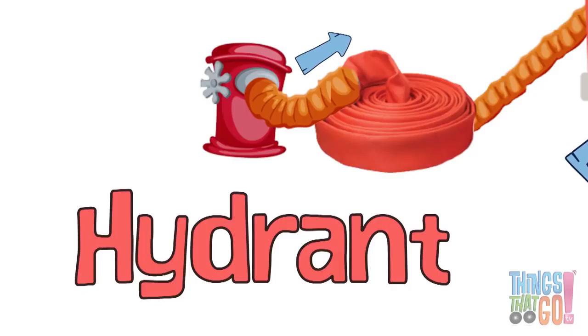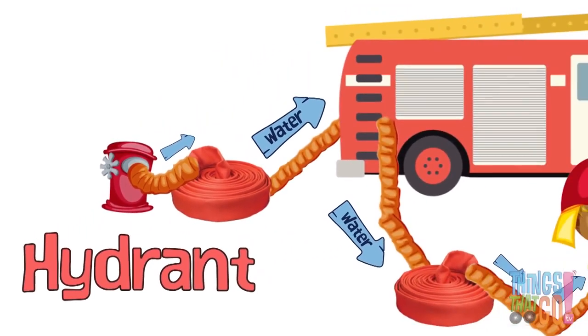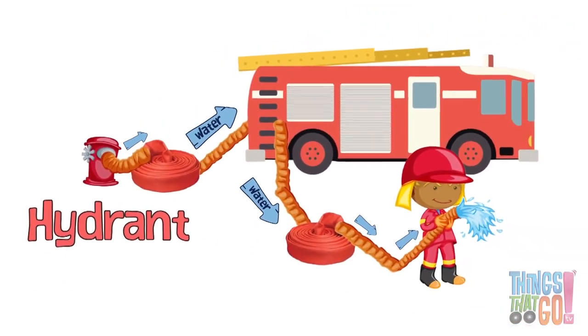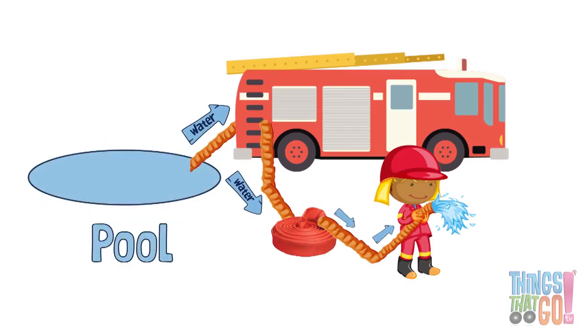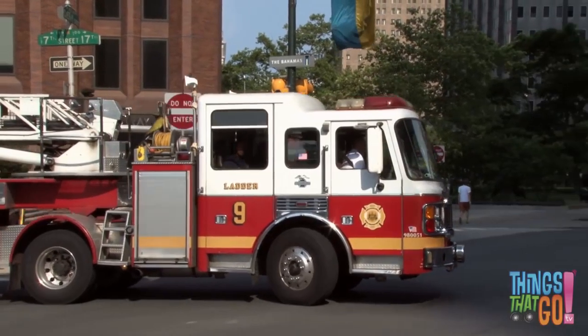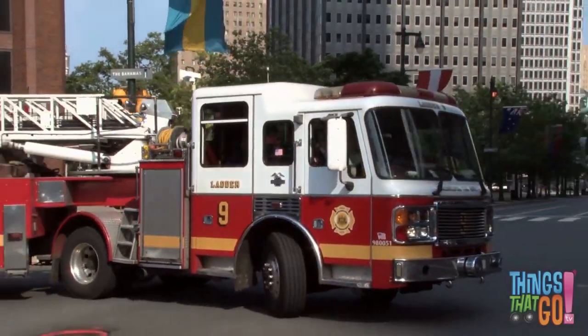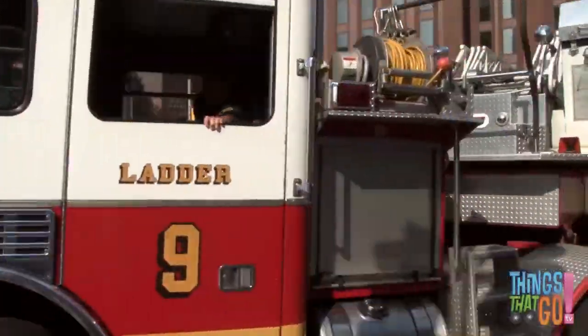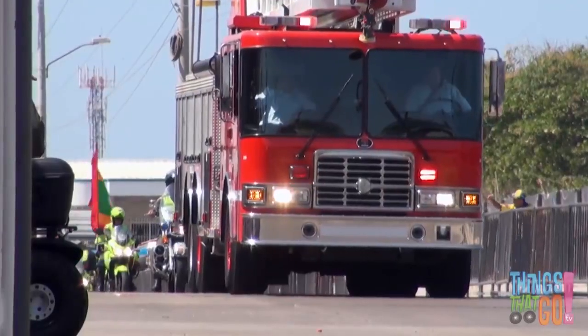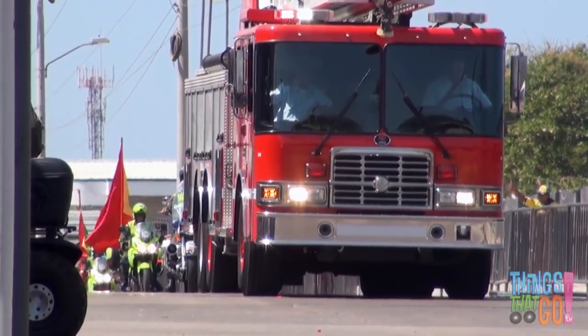When a fire truck gets to a fire, the intaker sucks up water from a hydrant, and the discharger pushes the water through the hose. The hard suction hose can suck water from a pool or lake if there isn't a hydrant around. Now the firefighters can put out the fire with the water. Would you like to be a firefighter when you grow up? It would be fun to ride on a fire truck.